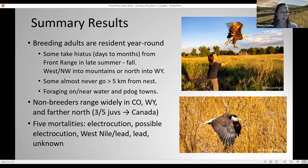And then we have 1 that remained unknown because despite the fact that we've got these great transmitters, he was a front range bird who actually died in the front range, he ended up in a little hole with really poor cell reception and wasn't found until 3 weeks after death. So the necropsy wasn't able to confirm what he had died from.